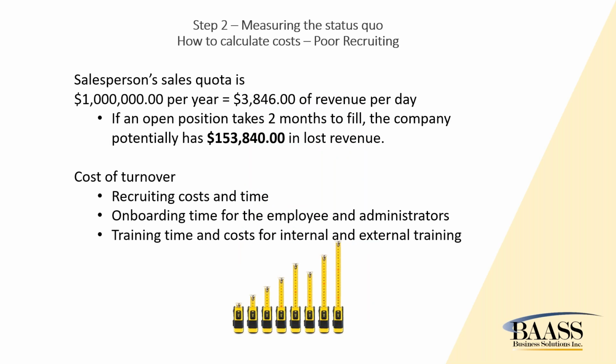Here are some examples of defining costs related to the cost of turnover and recruiting. Calculate the lost revenue of one of those revenue generating positions like a salesperson. With this example, the salesperson has a sales quota of $1 million a year, which translates to $3,846 revenue per day based on 260 working days. You can see that we've got a potential of lost revenue of $153,000.